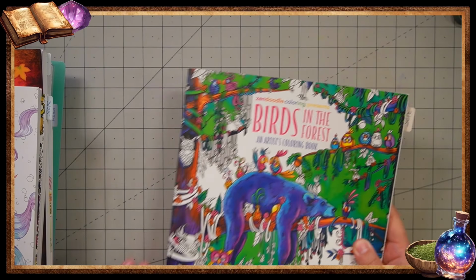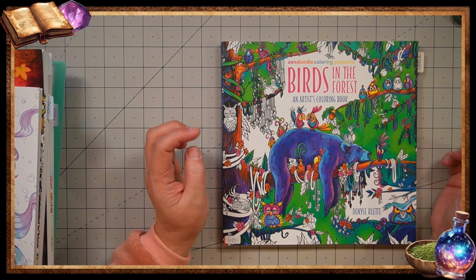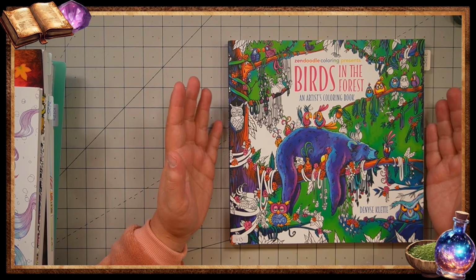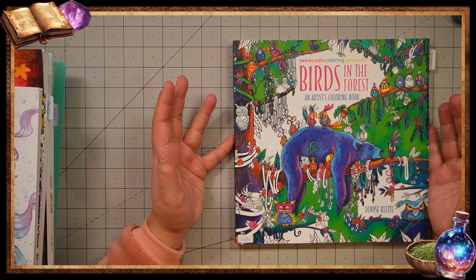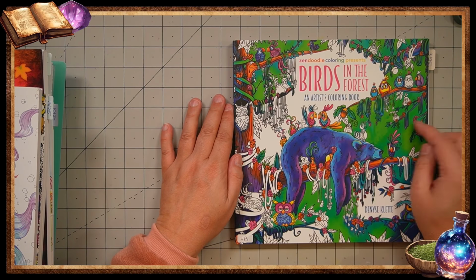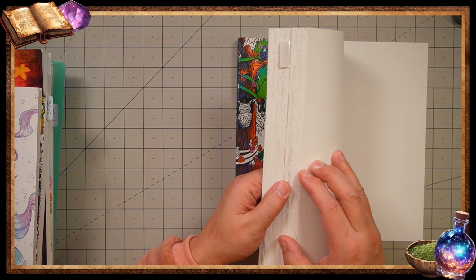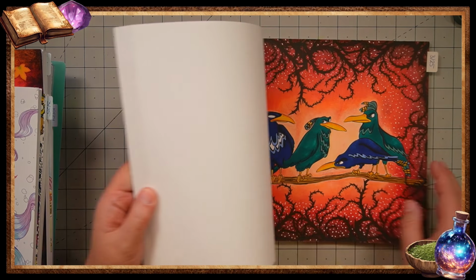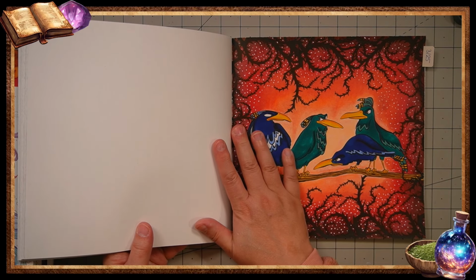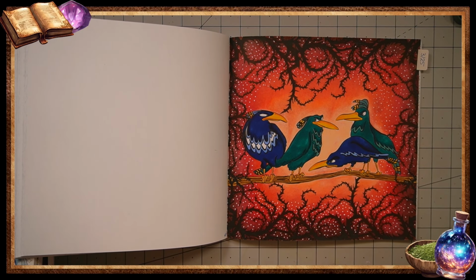Well, I had to go over all my finished pages and completed pages that I could come up with. And I think this is the one. It's not that complicated, but I think this is the one I'm most proud of. This is Birds in the Forest. And this is the page. What did I use? It's actually pencil.